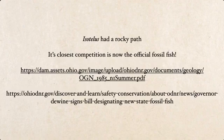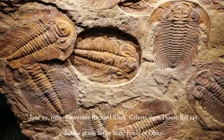And the main candidate battling it for the official state fossil, which is now the official fossil fish, was Dunkleosteus, that fellow right there. But of course, they both made it in the end, which is great. And there's an article on the official procedures for Isotelus and Dunkleosteus, all included down below.